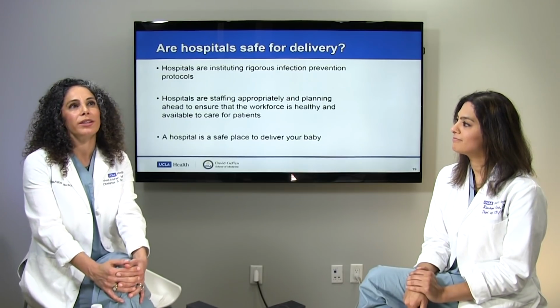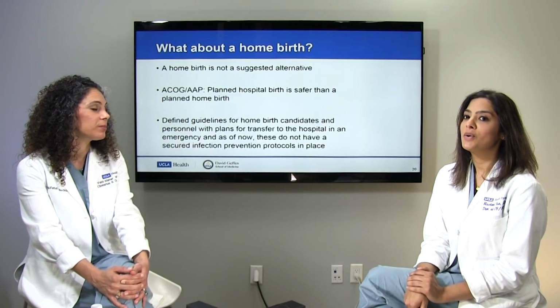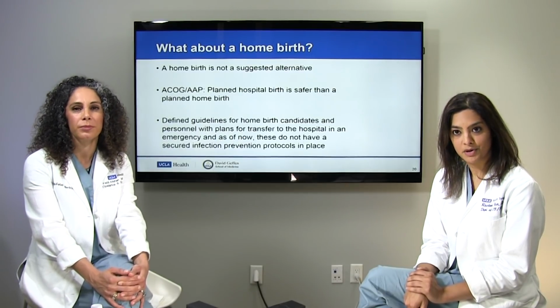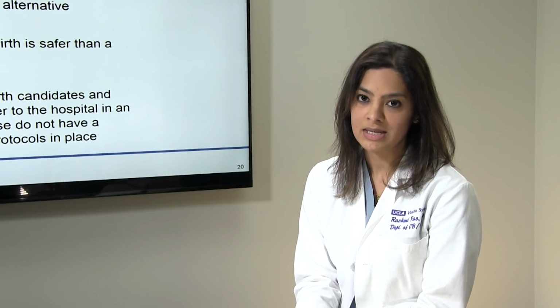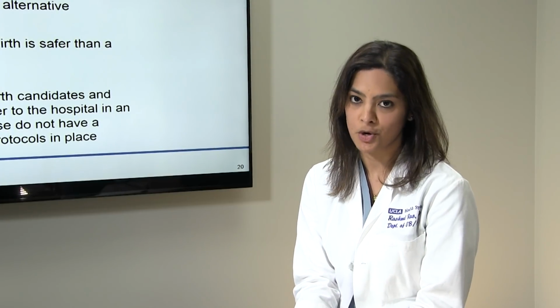I got asked recently if someone should do a home birth just to avoid the hospital. At this time, a home birth is not a suggested alternative to a hospital birth. We are in agreement with the American College of Obstetricians and Gynecologists and the American Academy of Pediatrics that a planned hospital birth is safer than a planned home birth.